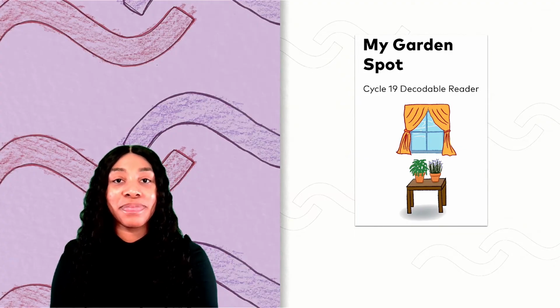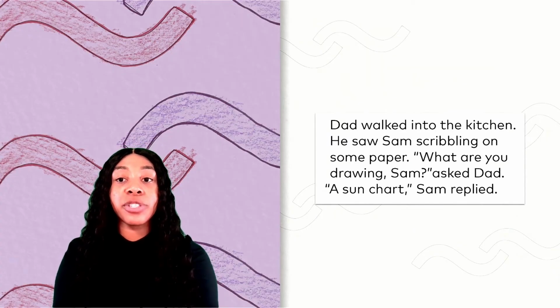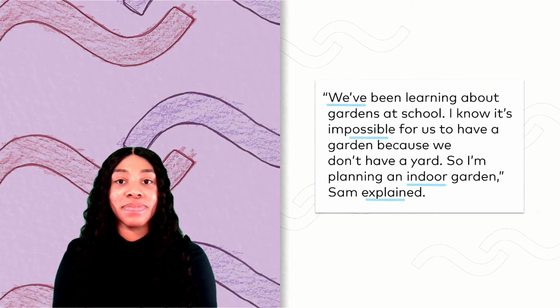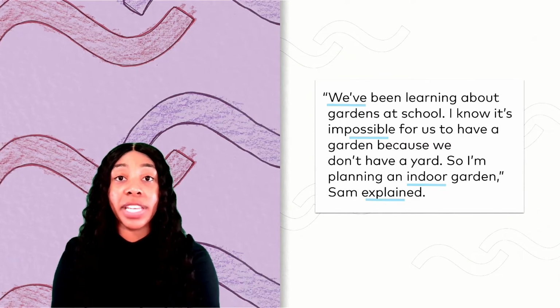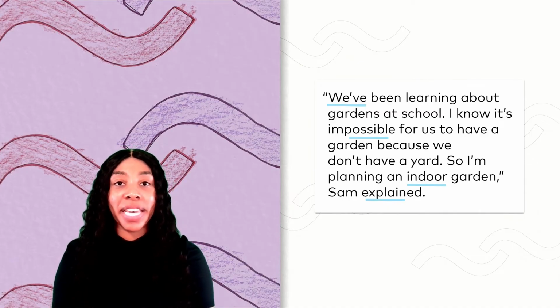Here we go. Dad walked into the kitchen. He saw Sam scribbling on some paper. "What are you drawing, Sam?" asked Dad. "A sun chart," Sam replied. "We've been learning about gardens at school. I know it's impossible for us to have a garden because we don't have a yard. So I'm planning an indoor garden," Sam explained.